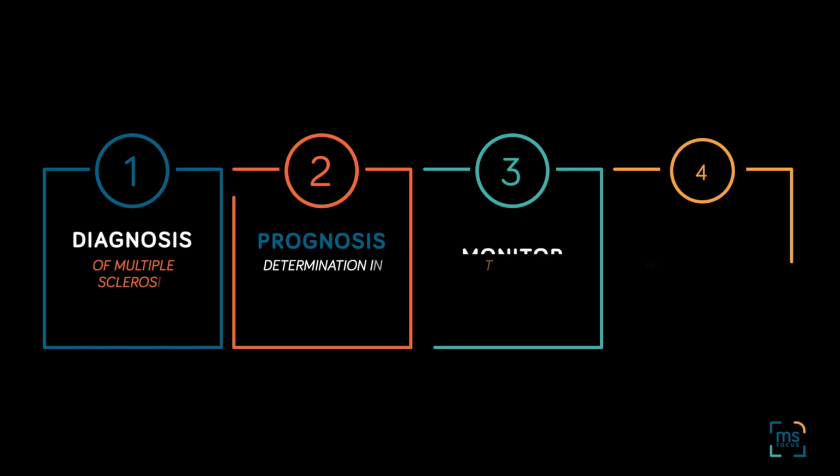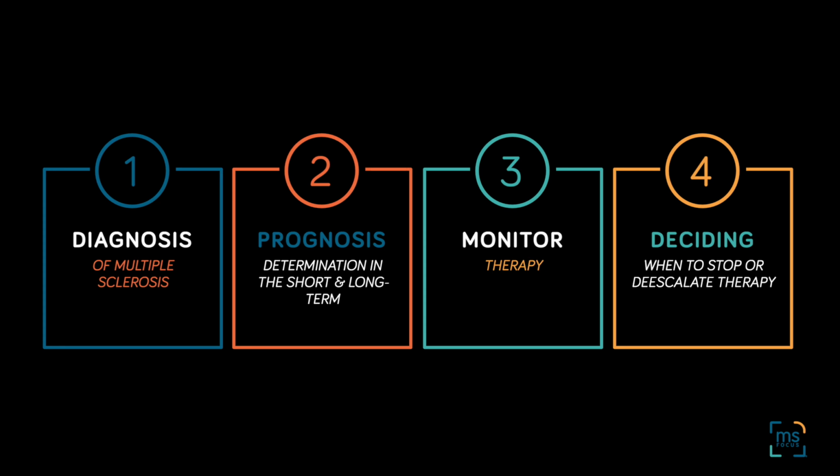So where might we use blood tests for neurofilament light chain in the world of multiple sclerosis? Perhaps in the diagnosis of multiple sclerosis, in determining what sort of prognosis someone might have, both in the short term and in the long term, in helping monitor therapy, and maybe even helping decide when we might stop or de-escalate therapies.